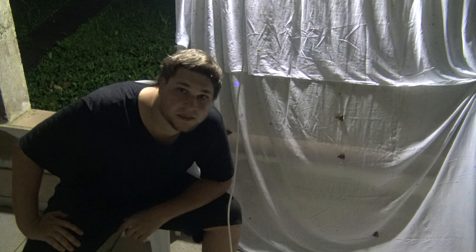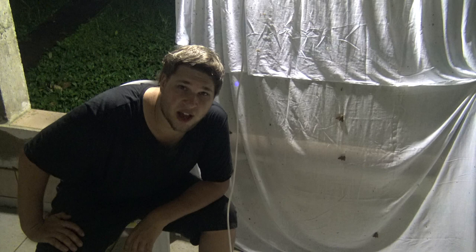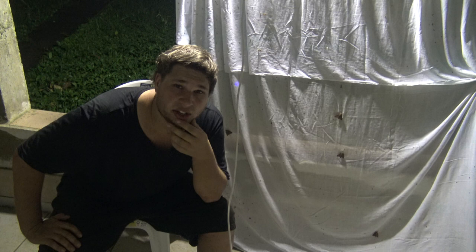Alright folks, it's 10 o'clock. Things are slowly heating up. A lot of Saturnids have arrived, but most of them are these tiny Cerato Campid males. So I'm researching Saturnids, so I'm gonna take them for photography anyway. Basically, all the Saturnids that come to my trap tonight, I'm taking them, photographing them, then releasing them back.